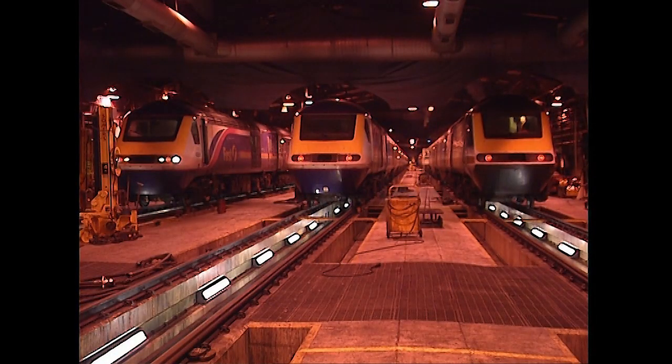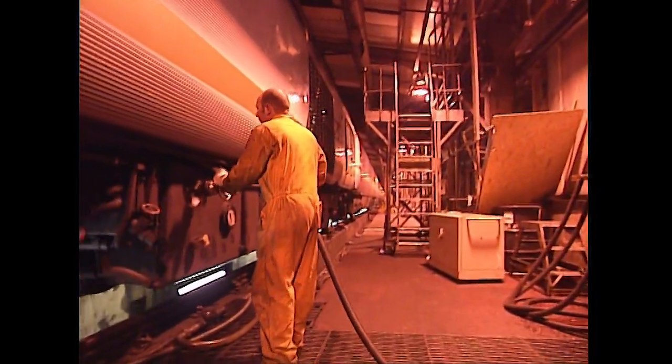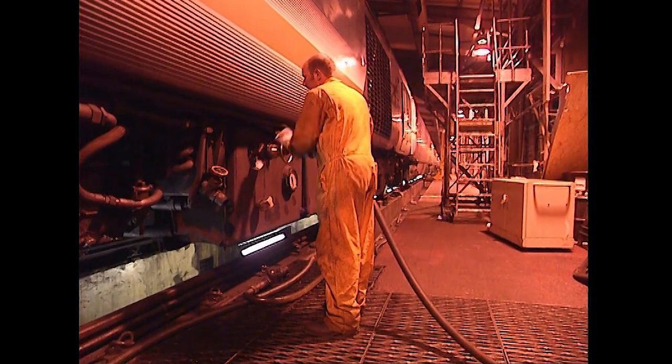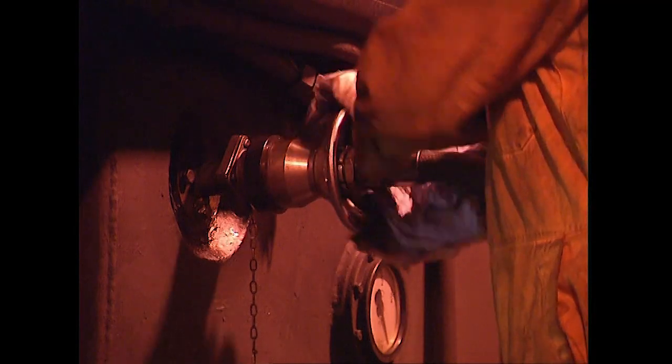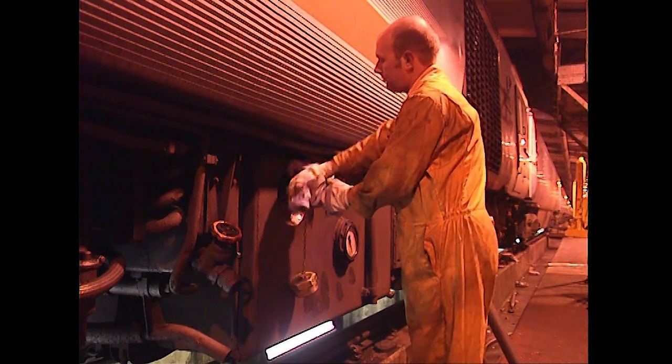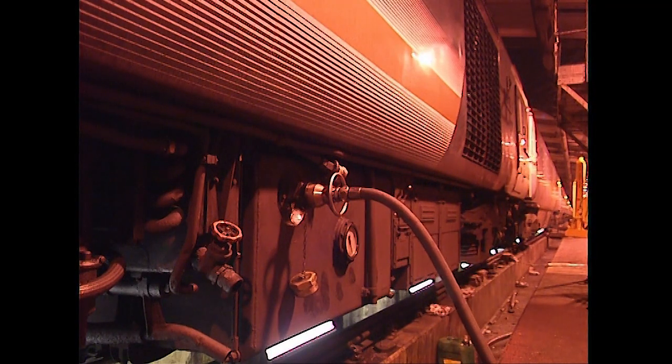Do you do refuelling here at the depot as well, Steve? Yeah, we refuel every power car every day it comes in. How many litres or gallons does one of these units hold? When they're empty, to fill the tank right up takes 4,500 litres on there, but obviously we try not to let them run out every day.